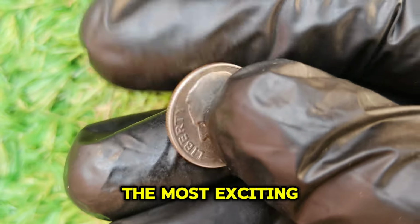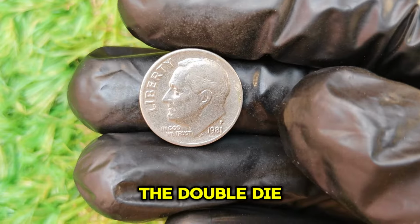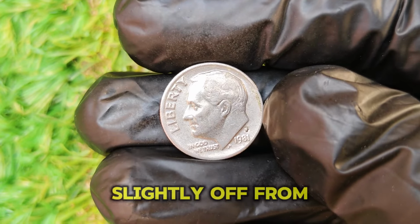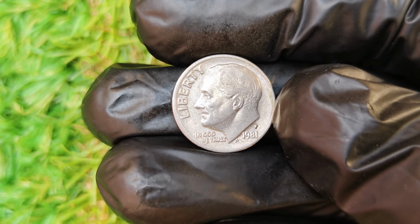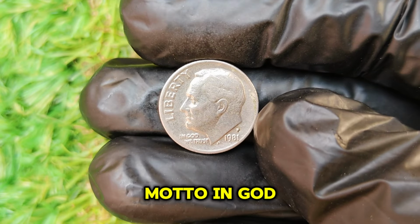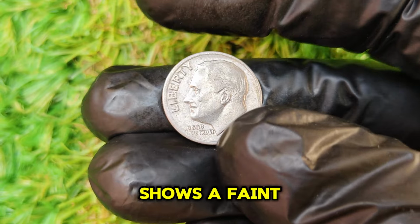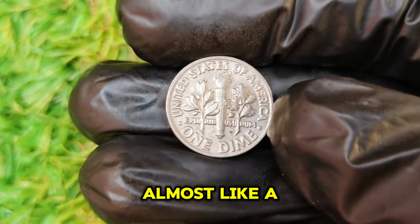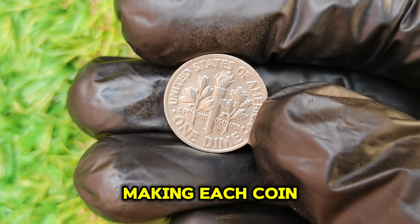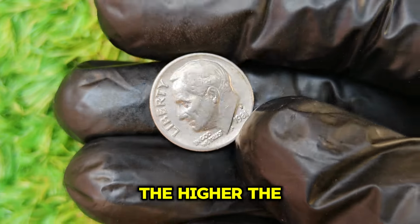One of the most exciting types of errors found in the 1981 P Roosevelt dime is the double die strike. This happens when the coin's design is imprinted twice slightly off from the first strike. You might notice doubled letters in the word Liberty or around the motto, "In God We Trust." Sometimes, even Roosevelt's profile shows a faint shadow effect, almost like a ghost image. These errors are like the fingerprints of history, making each coin one of a kind. The sharper and clearer the doubling, the higher the value.